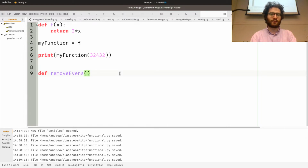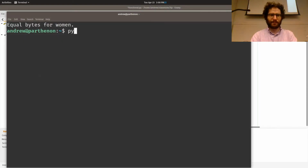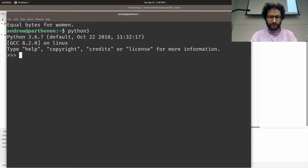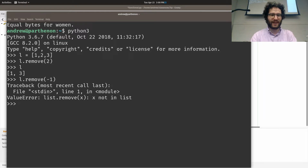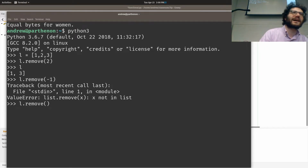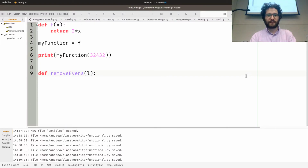So let's go ahead and think about this. This ends up being actually kind of a nasty problem. So given a list, first off, how do I remove something from a list? Python 3. So L is equal to 1, 2, 3. Is there a L dot remove 2? Okay, there is. It didn't remove index 2, it removed the value 2. Yeah, that's kind of worrisome. So if I try removing -1, it's not in the list. So it's going to remove a value from it, not the index, which can be a bit tricky.